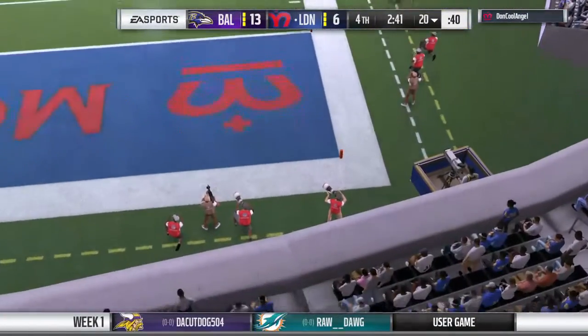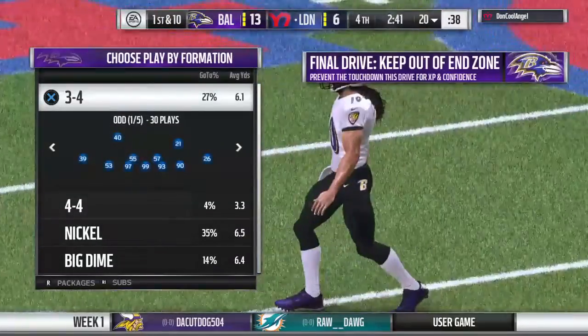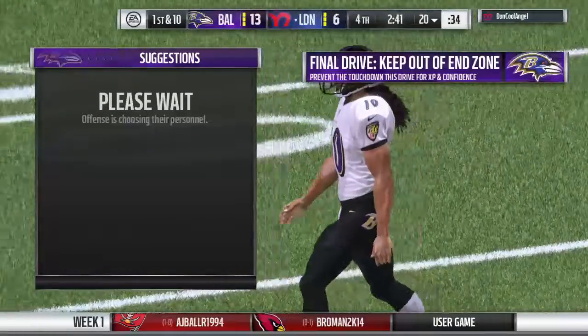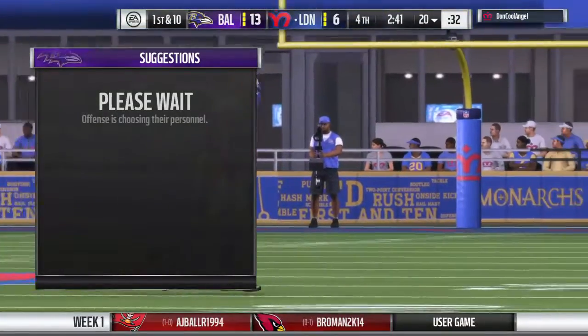Now this is going to carry well into the end zone for a touchback. And now back out comes the offense. And after the field goal last time, let's see what they can get here.